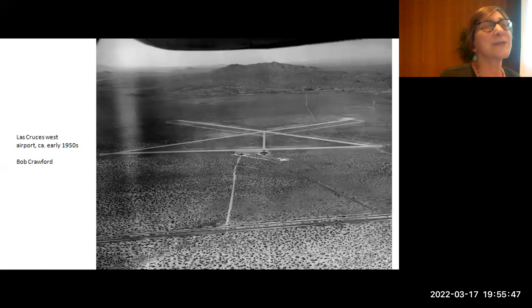This is the earliest photograph I've been able to track down of the West Airport, and Bob Crawford took it. He was also a photographer who would take really good photographs leaning out of his airplane. You will notice a big field with landing fields and then like three tiny little buildings in the center of it. And that's really all there was out there for a long time.